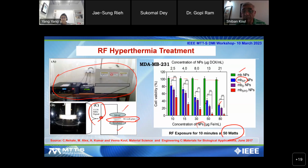When we have only the chemotherapy drug, it still dies. This is the one which shows that it dies. But when we have the SPIONs with the drug, basically the cancer cells get killed very fast. And this is a very potential hyperthermia treatment for the cancer cells, and it's proved that the cancer cells totally vanish if you use the nanomagnetic particles and this thing.